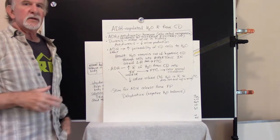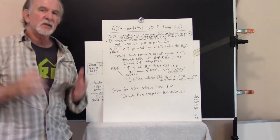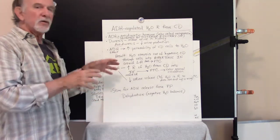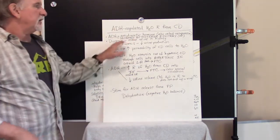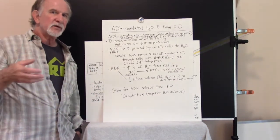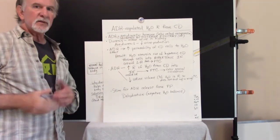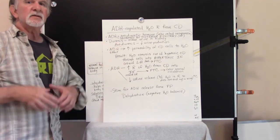So we're going to talk a little bit about the ADH regulated water reabsorption that occurs from the collecting duct. ADH stands for antidiuretic hormone. It's also called vasopressin, but I prefer antidiuretic hormone and ADH. ADH is secreted by the posterior portion of the pituitary gland. Usually we just call that the posterior pituitary. The term diuresis means to make urine. So antidiuresis is something that opposes the formation of urine. And that's the case with antidiuretic hormone.